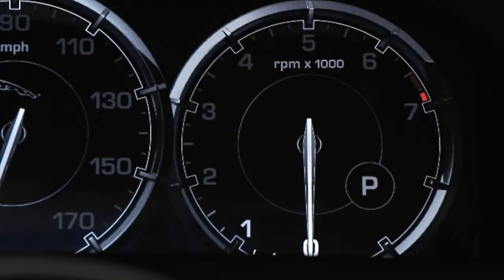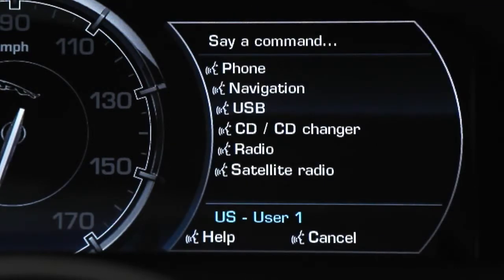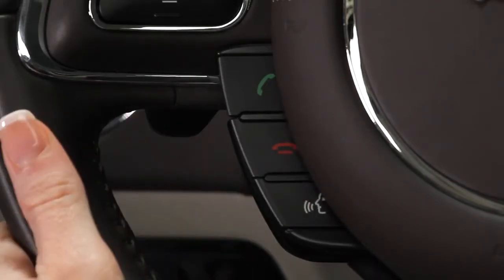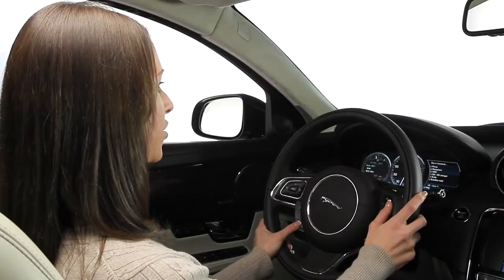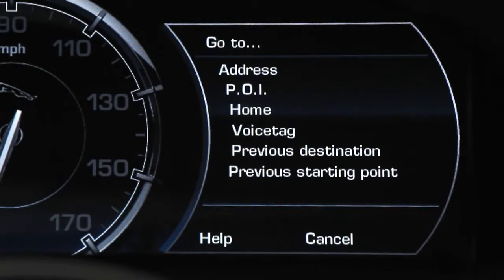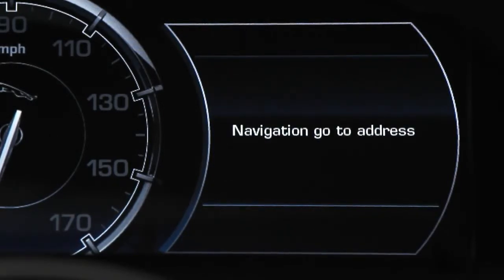Now let's go through a few examples to show you the interactive voice's capability, starting with navigation. Hit the voice button, wait for the tone, and say navigation. Navigation. Now say go to. Go to. Say address. Address. Navigation. Go to address.